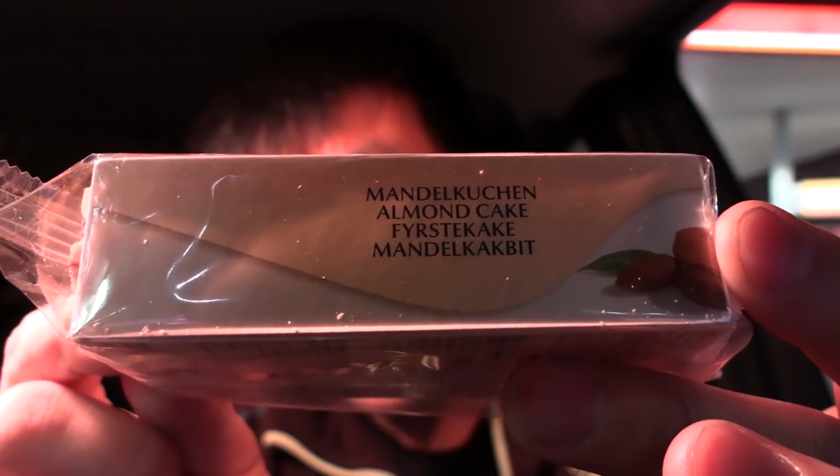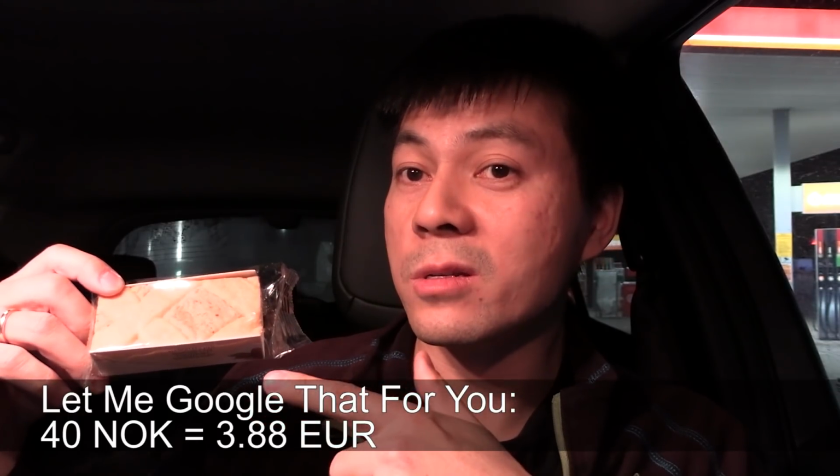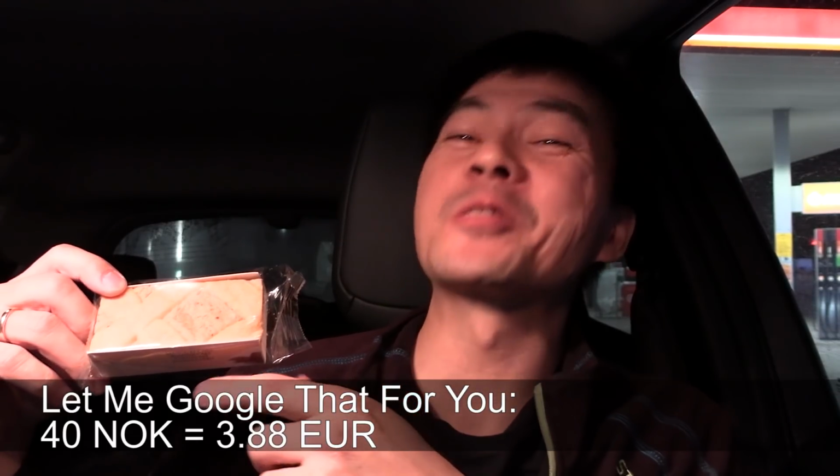Fyrstekake with Mandelkuchen. This one here, yeah. Why did I buy this one? Mandelkuchen. You guys will never guess the price of it. It was 40 NOK for this one. Everything in Norway is super expensive. 40 NOK for this little cake here.